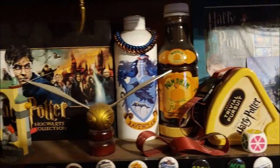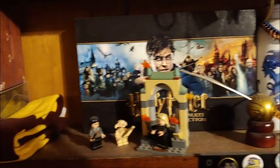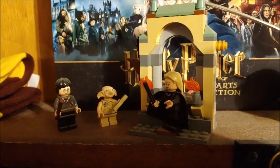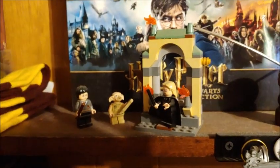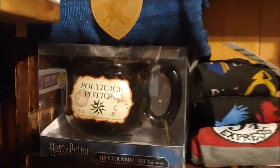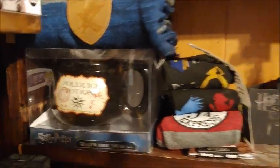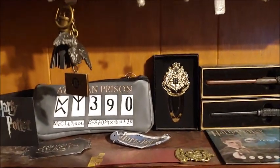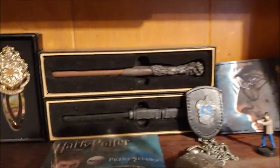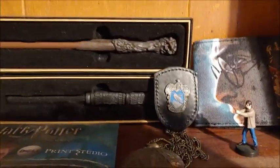Just lots of goodies. Well, this is my Lego scene depicting my favorite moment in the movie or the book. Oh, one of my favorites, where Harry frees Dobby. Oh, there you go. Polyjuice Potion mug. Is that it? Wands, yeah, there they go. And a Ravenclaw badge.